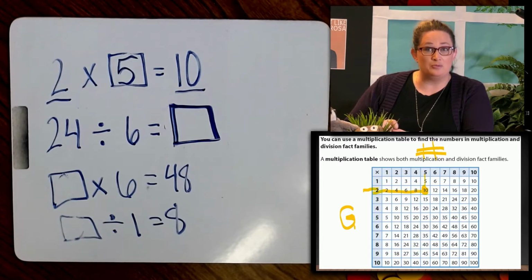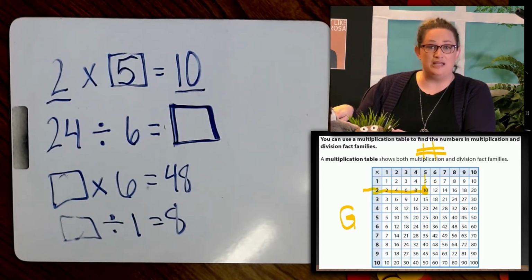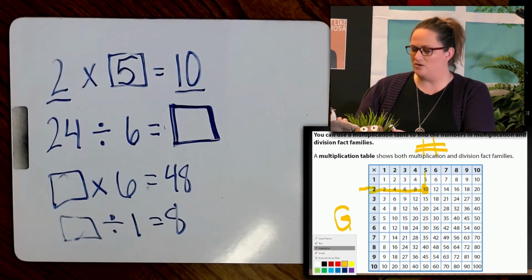Now, if you have your math workbook handy, this multiplication table is in your math workbook. So you could find it real quick and follow along with me if you'd like. If you don't have it, it's okay.